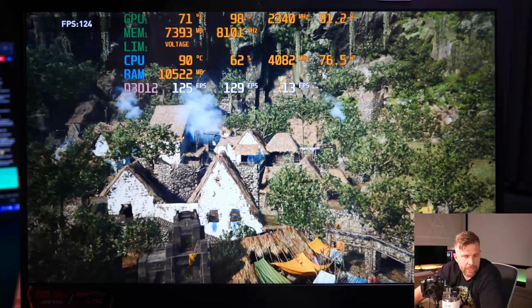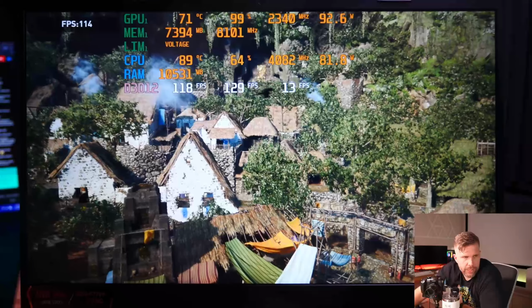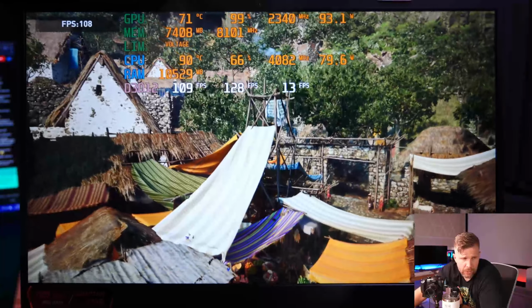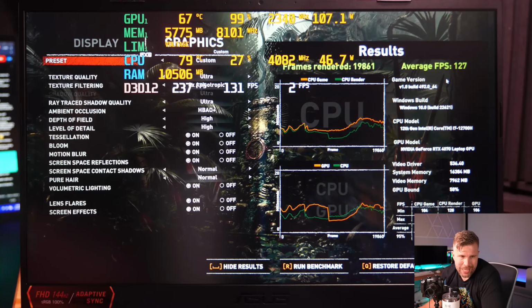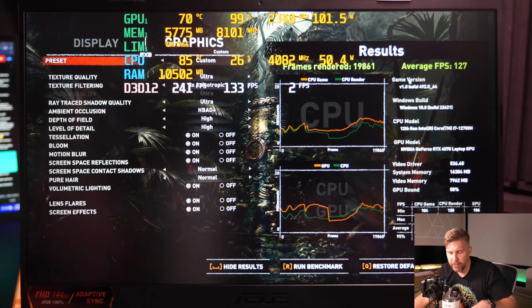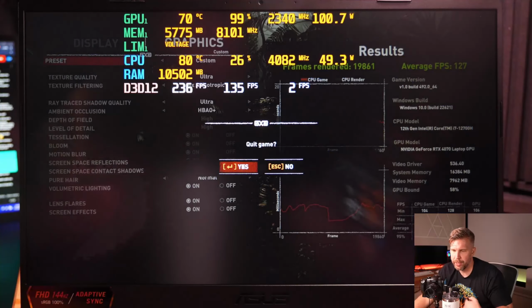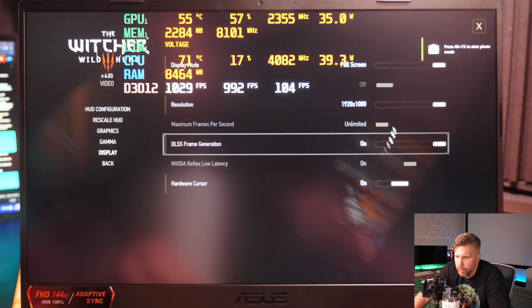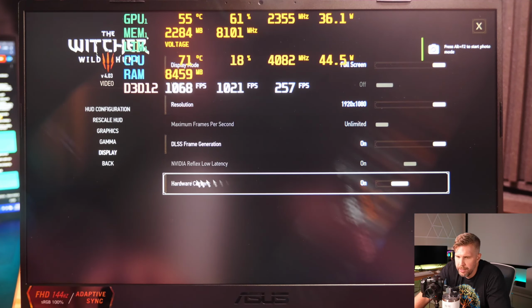Very good performance in Shadow of the Tomb Raider, 71 degrees on the GPU, 89 on the CPU. Getting a little spicy on that CPU. Okay, 127 FPS. High refresh rate gaming, no problem with Shadow of the Tomb Raider. So, ray tracing ultra preset, then we're going to do DLSS on quality, frame generation enabled, 1080p full screen.